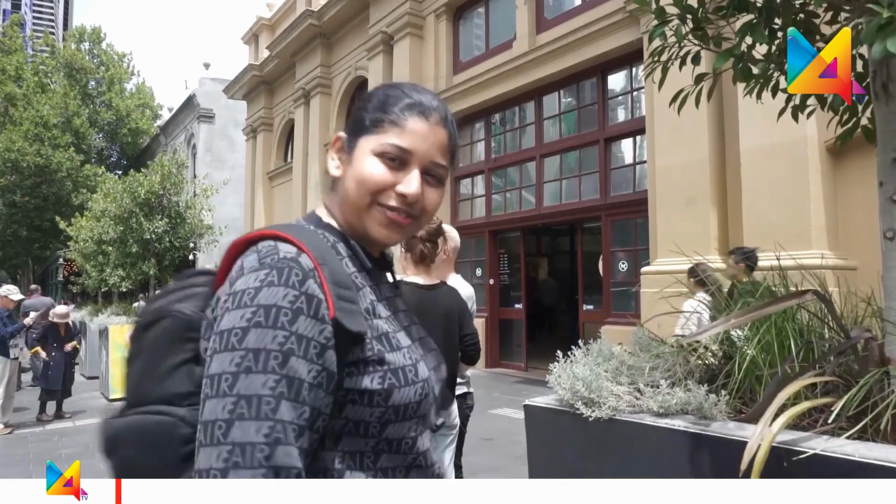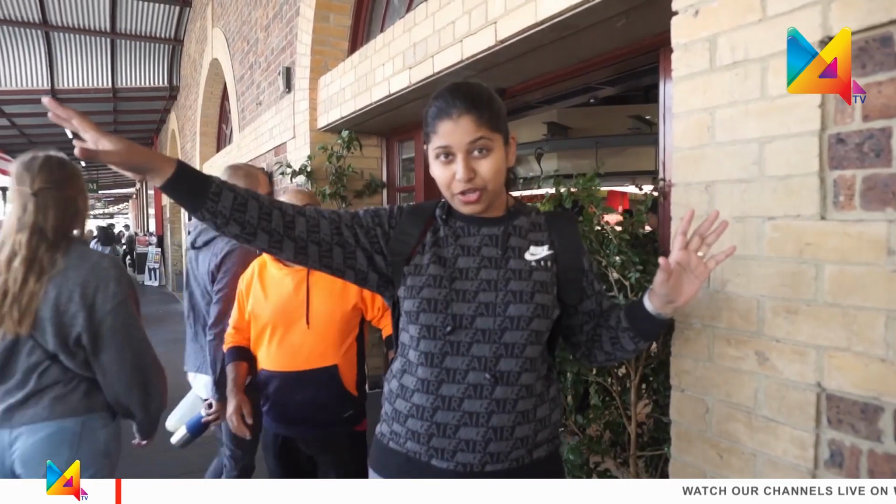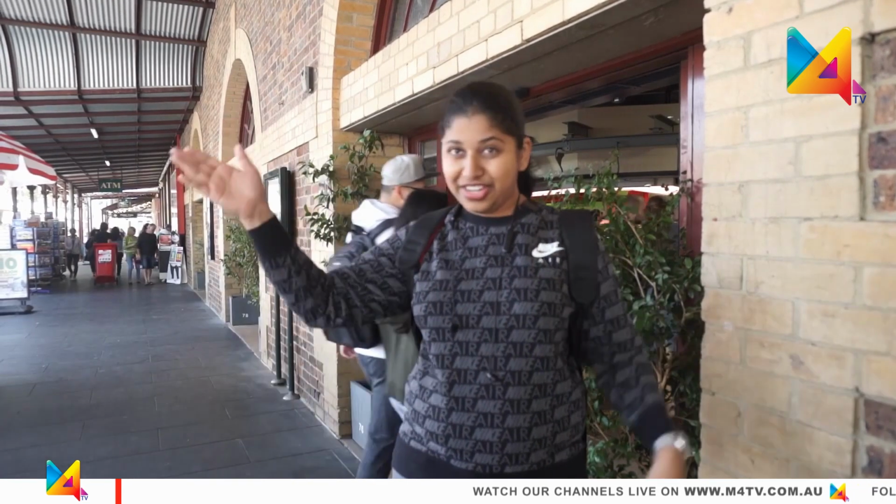Let's go explore. Inside the Melbourne Queen Victoria Market, there are different sections. There are two sections, one with the main building, and there are two other blocks. The second block is where they have different sheds, as I spoke to you earlier about shed A, shed B, and there are nearly 6 to 7 sheds right now.